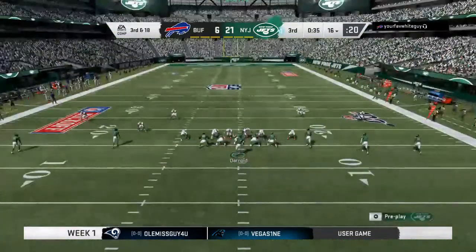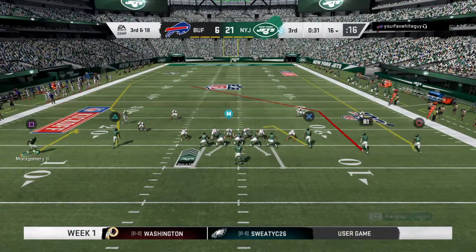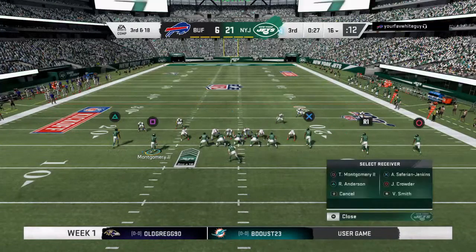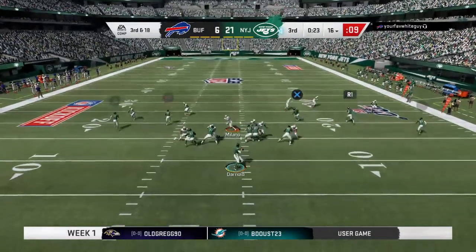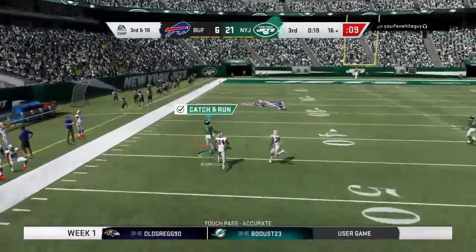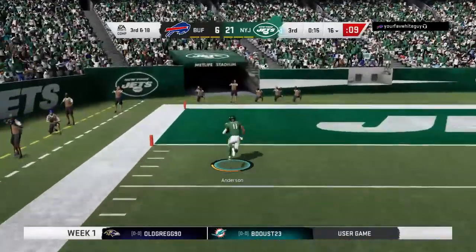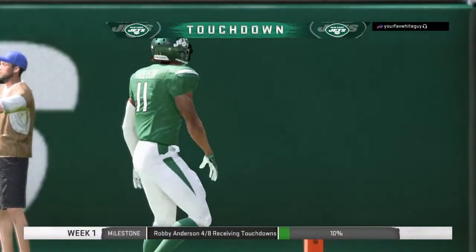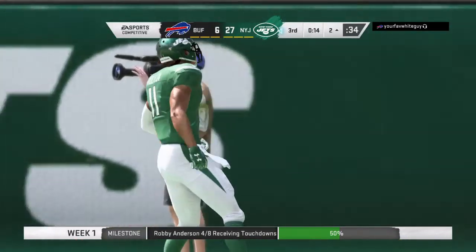Darnold and the Jets come up 3rd and long following the sack. 3rd and long, it's Darnold. He's going to air one out for Anderson. And got his man, complete. And all the way in. Touchdown, New York. Robbie Anderson, 84 yards.